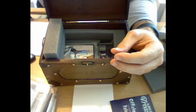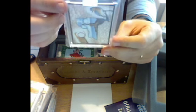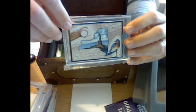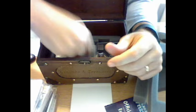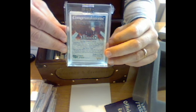Number seven, this one goes to Nick, is the New York State quarter card. It is the New York State bird. That one goes to slot 7, ND3. Flobert. This is number 8. This is the Illinois State patch card. The Northern Cardinal. And that goes to Flobert.